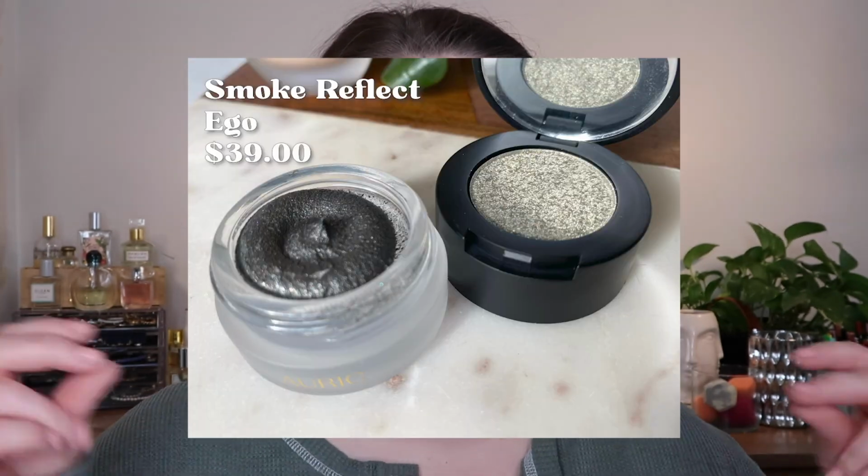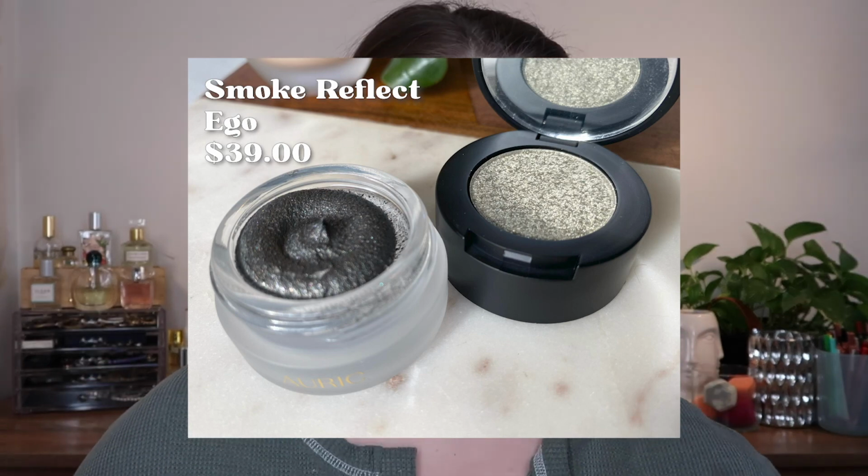Let's zoom out and see what she looks like. So this is what it looks like. It is a rosy color, but like Sam said, it's not super pink, it's not super copper looking. It is very soft and more neutral. I'm really loving how these colors are more neutral. I can't wait to try Ego. Oh, I'm so excited about that one.